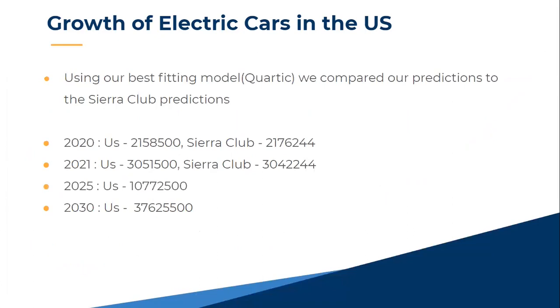We also tried to leverage this high R-squared to predict some of the data that isn't readily available. And so, for example, in 2020, our prediction using the quartic model was 2,158,500 electric cars, while the Sierra Club, which is where we got our data from, predicted 2,176,244 electric cars. As you can see, it's not super far off, which means our model matches the data very well. We also tried to predict 2025 and 2030 as shown below.